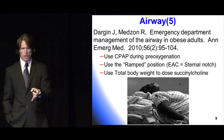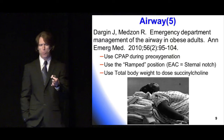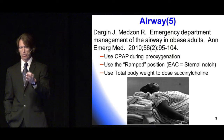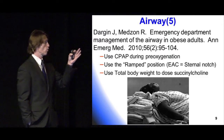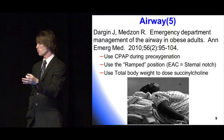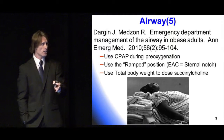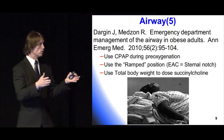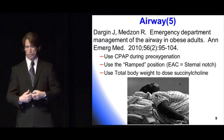All right, this is a relatively new LLSA article, but an important one, again in the airway area. And this is about airway management in obese adults. This image is taken right from the article also, so you can get a sense. Use CPAP during pre-oxygenation is one thing they could test you on. You really want to oxygenate them well and improve your oxygenation time, then maybe use CPAP in advance instead of just throwing some O2 on them.